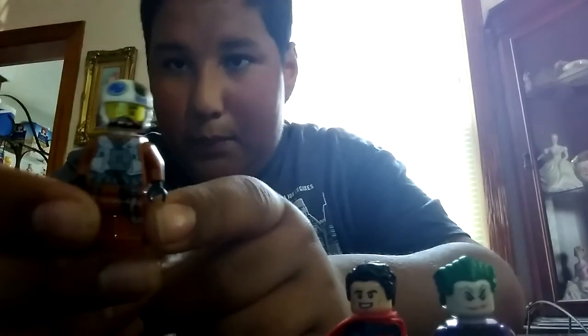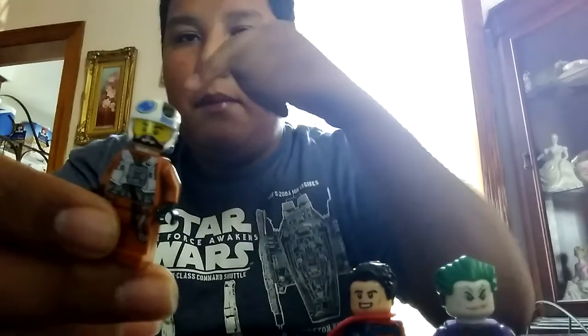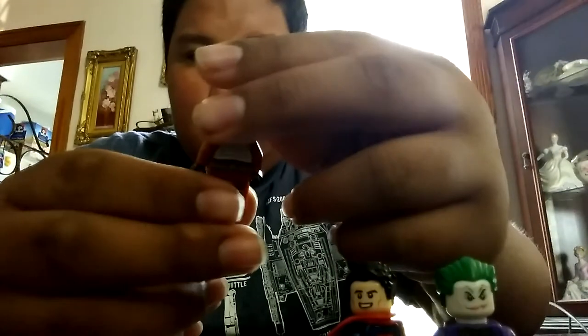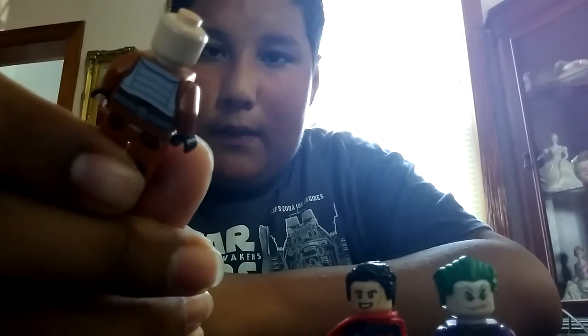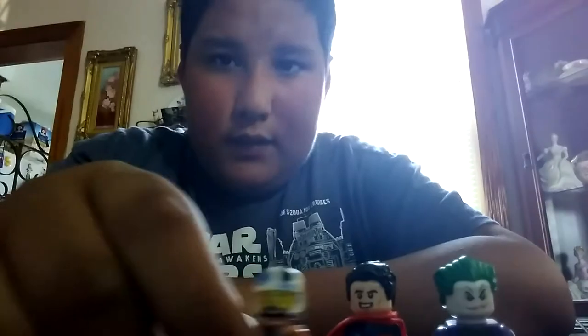So there we go. Number 8 is the Resistance X-Wing pilot. I don't know what his name specifically is in the movie, but I remember he was a cameo. He was only in the film for like 2 minutes. But here he has a blue helmet, and he has that orange design that comes with every single pilot. And he has a bearded face. His bearded face reminds me a little of, what's his name? He came in a bunch of Prince of Persia sets back in the day. But anyways, I'm just placing him next to Superman. And there we go. I'm going to have to move some of these.